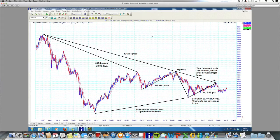Every low is followed by a top and every top is followed by a low, and that's quite obvious. So here we have a new set of numbers down the bottom: 883 calendar days between the lows. We also have 777 points between the lows. That's basically twice 388 to 389. It's a number I found out about 30 years ago. Don't know where it comes from. All I know is it works in a lot of markets. It's quite a strong number, and that's twice the number.